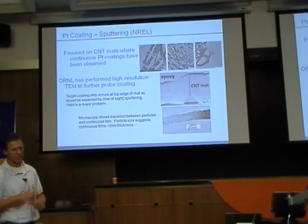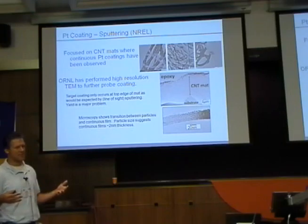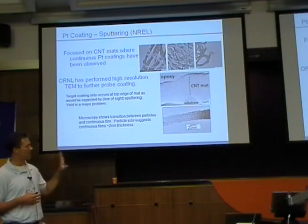3M makes theirs in a roll-to-roll process. And they've got these large sputtering chambers and large vacuum chambers that allow them to do meters of this stuff per minute. If you have such a system and you have quality control like they do, it's possible to do things like this. For us, the scale-up to do that has cost so much that we're basically leaving a lot of the sputtering approaches to 3M.